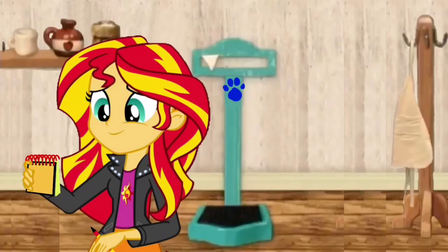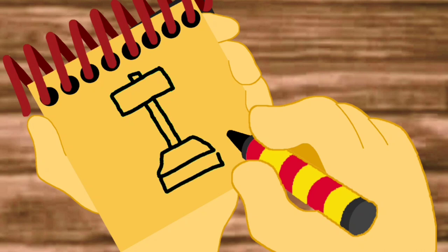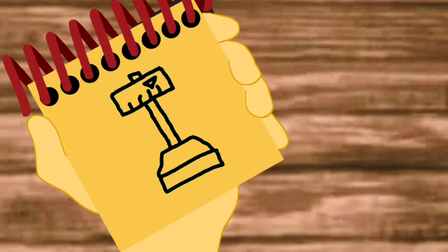Okay. First we draw a rectangle, and then two lines going down. And a rectangle for the base. Then we have the lines up here. And our third clue is a scale.